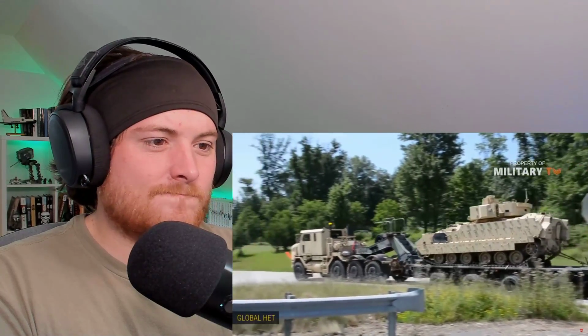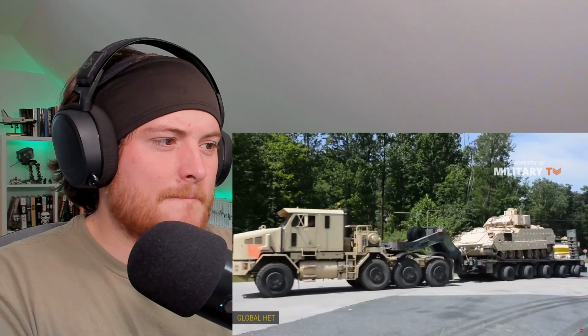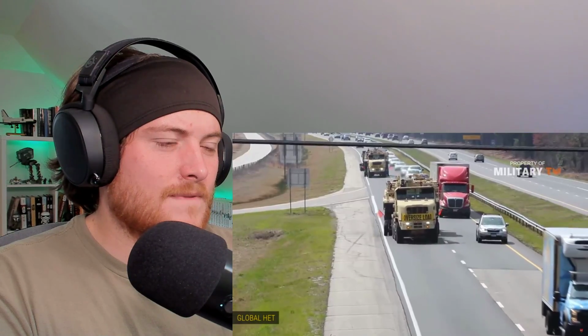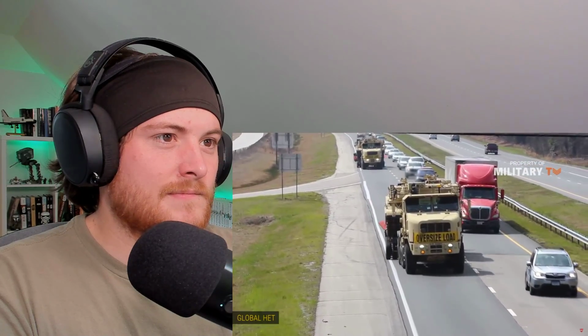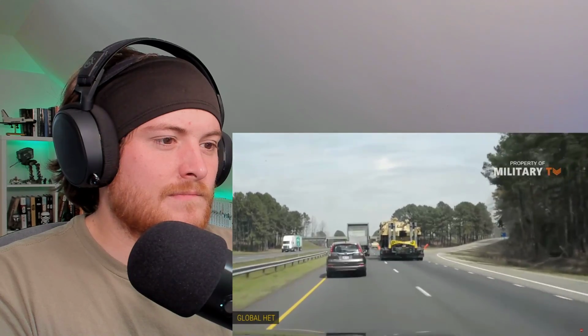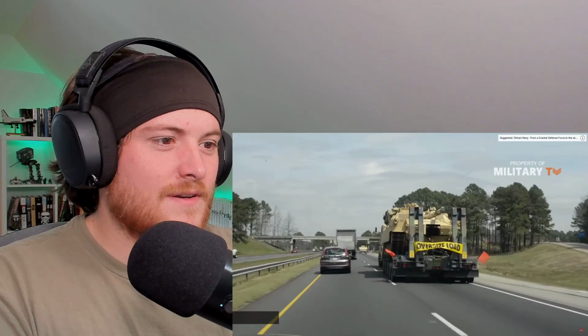This 6x6 vehicle runs on a Caterpillar C18 engine capable of 700 horsepower and sports a payload capacity of 72 tons, 65,317 kilograms. When a unit needs to deploy a tank with short driving range, the Global Het hauls it to the battle scene. Nice. That's a big one there.